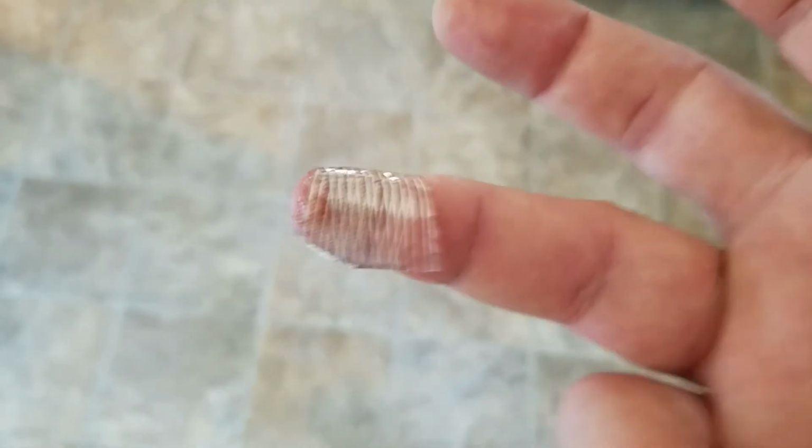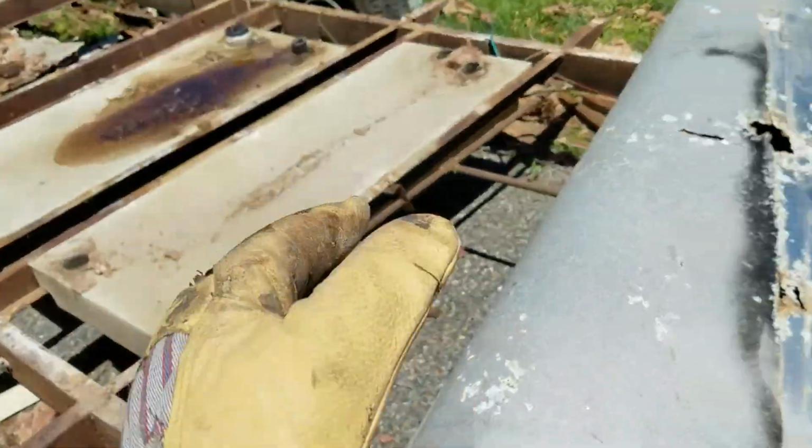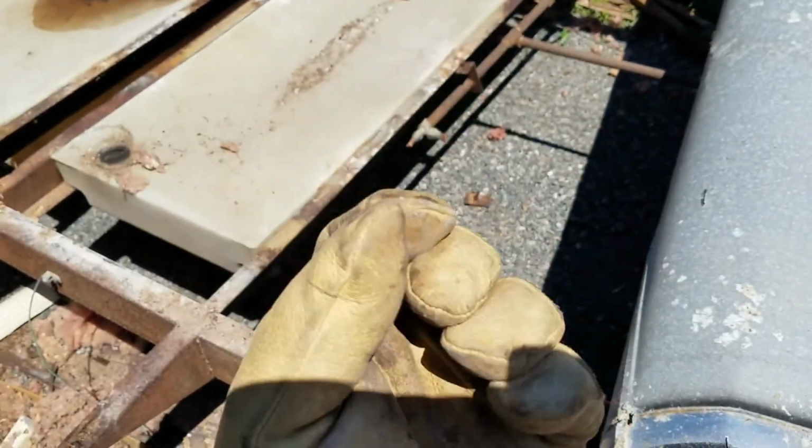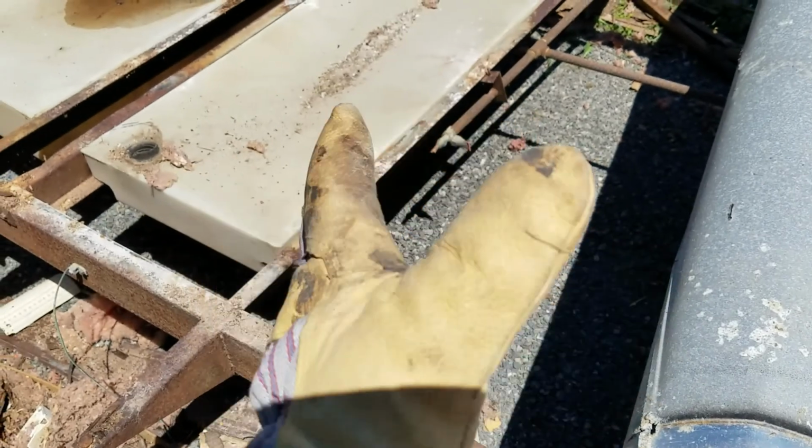Moving on. Back to work, you miserable. And get yourself some gloves with some actual fingertips on them this time.